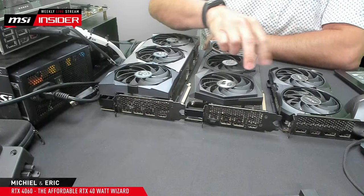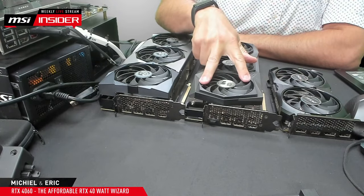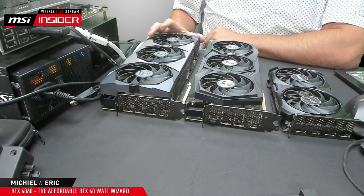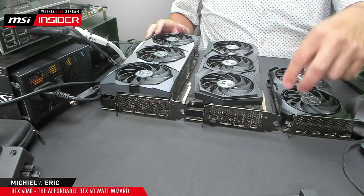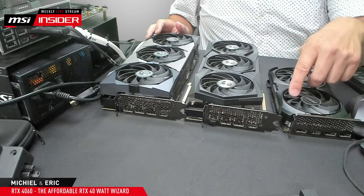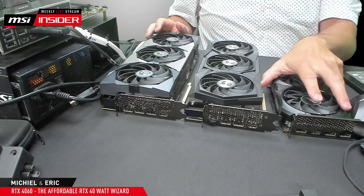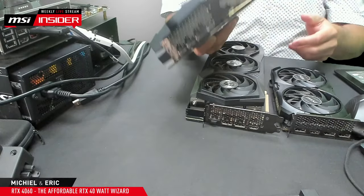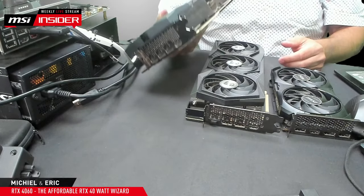But you already see this one is way smaller than this one. That's also why you see that it's actually not sticking out very far on top of the bracket for the 4060.